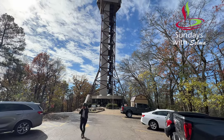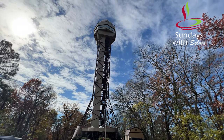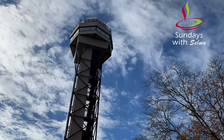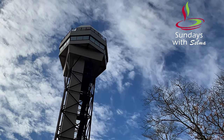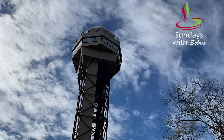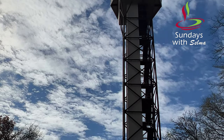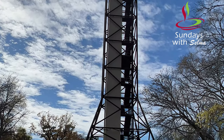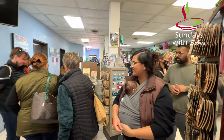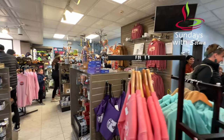Mountain Tower, located in Hot Springs, Arkansas, is a prominent landmark that offers breathtaking panoramic views of the surrounding area. The tower's history dates back to 1877, when Enoch Woolman, a local mill owner, constructed the first observation tower made of wood on the summit of Hot Springs Mountain.